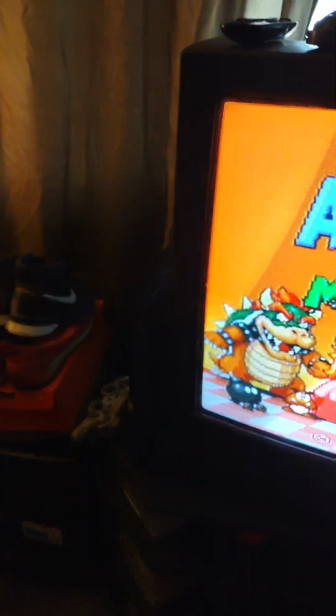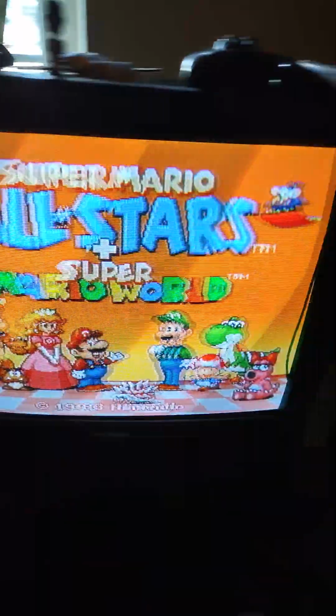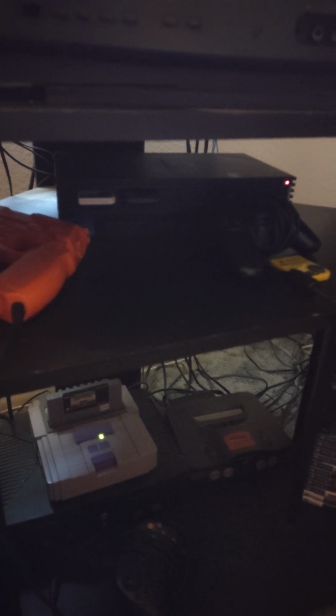So these are my seventh gen consoles in this area right here. Then down over here you can see that is my big PS2. I still have it all these years with the gun to play Time Crisis games and other light gun games on here.